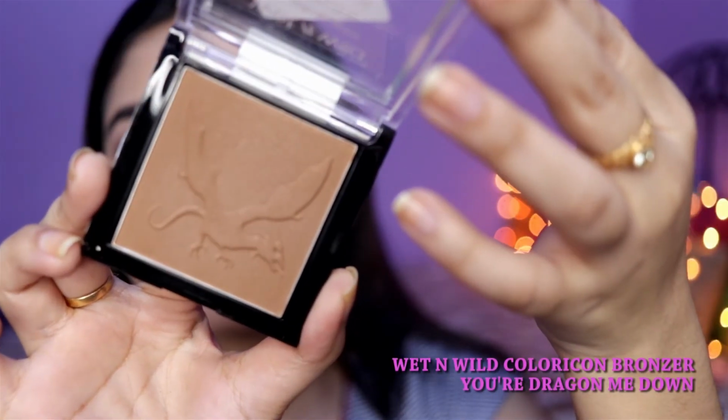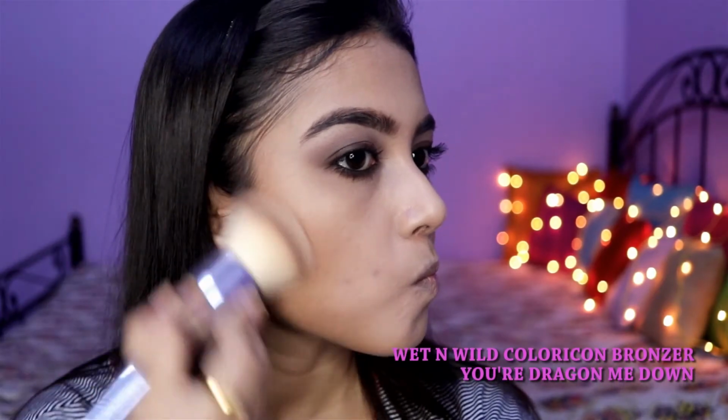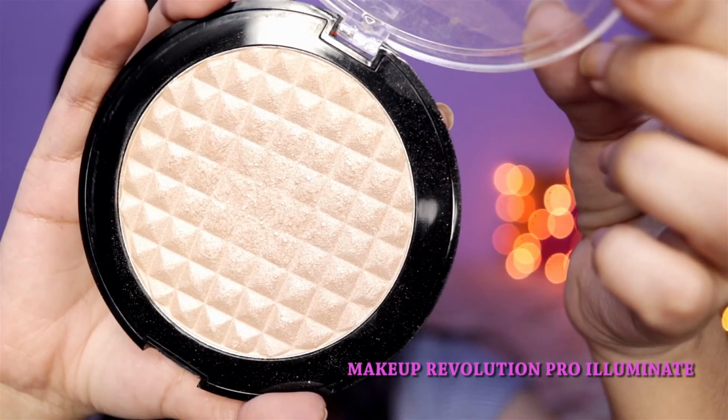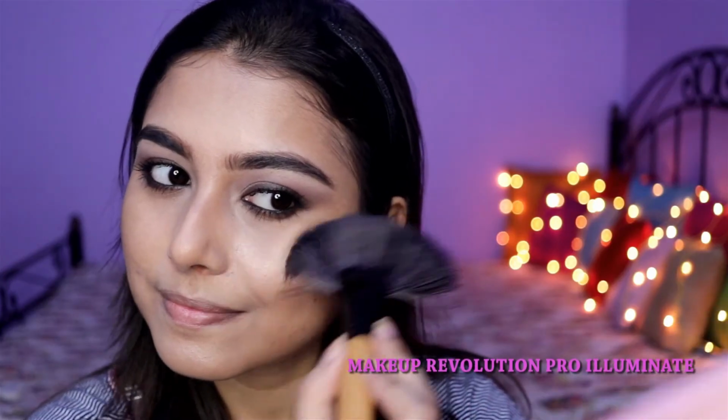Moving on to my face, I'm using a matte bronzer to contour and bronze my cheeks, and I'm also using it to contour my nose as well. For highlighter, she didn't have any beaming highlighter on her face. There was a very nice glow. So I'm using a large fan brush, and I'm using the highlighter ever so slightly to get some glow on my cheeks and nothing else.